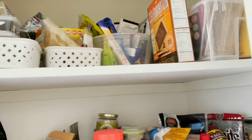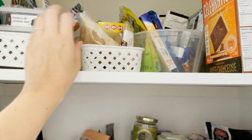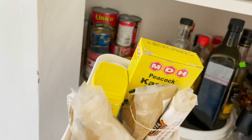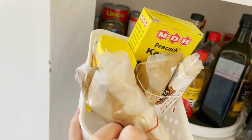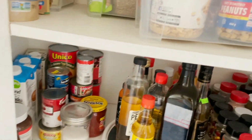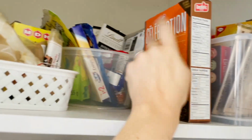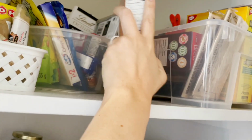And finally, at the very, very top, I've put all the extra spices in these little baskets. So if I run out of a spice, or these are spices that we use in super specific recipes, like these are all Indian spices, if I run out, I can just grab the little basket. I've put all the sweets and treats all the way up here because I don't want to see it, so that way I don't eat it.